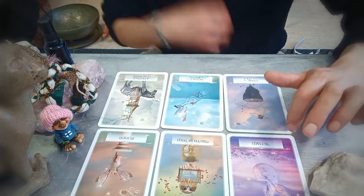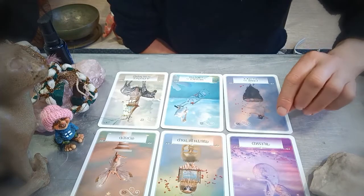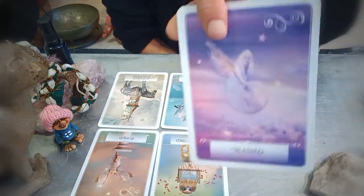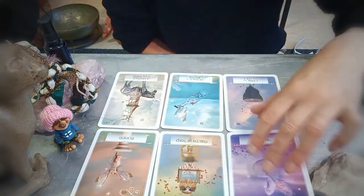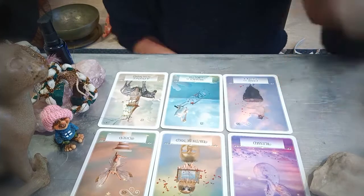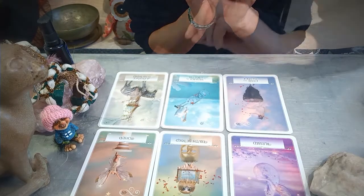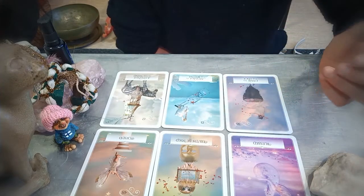That horse is a blessing for this person, and this person is a blessing for that horse, and they get on very well together. And actually here we get the number 22, and for me two is really a pair, an emphasis on being together. There's a lot of joy, like kind of celebration in these cards.